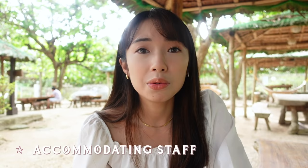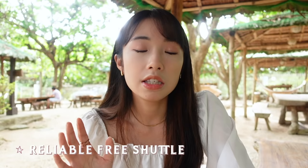In terms of service, even if the place is really big, there's staff everywhere who can easily assist you, and they are also very pleasant and very approachable. Everyone greets you, so you feel very welcome. Also, the shuttle service is readily available and the wait isn't too long, so even if you book a room that's far from the main beaches, it won't be a problem.